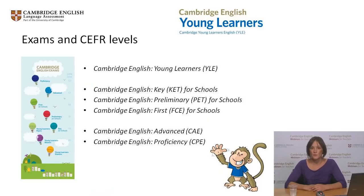Our tests begin with Cambridge English Starters, Movers and Flyers, which are aimed at primary and lower secondary age. Following on from these, we have Key for Schools, Preliminary for Schools and First for Schools for late primary and secondary age learners, and Cambridge English Advanced to prepare school leavers for university and the workplace. Our highest level exam, Cambridge English Proficiency, is for very high achievers.